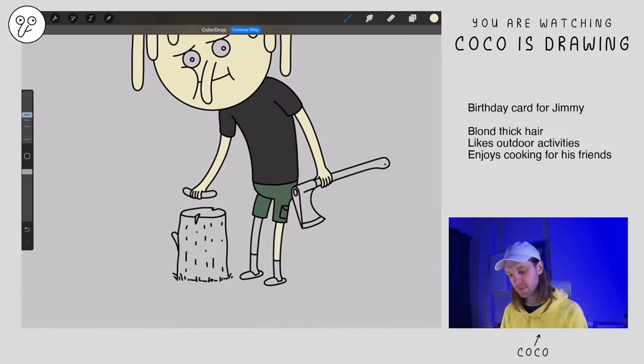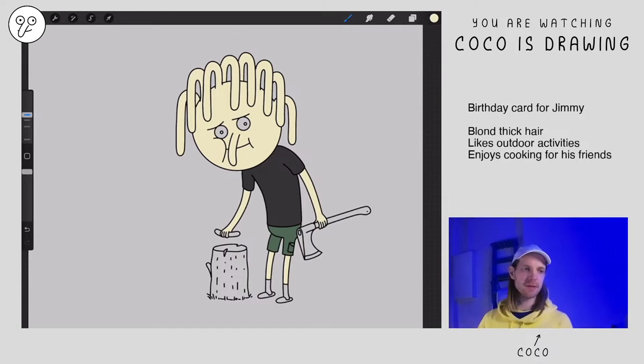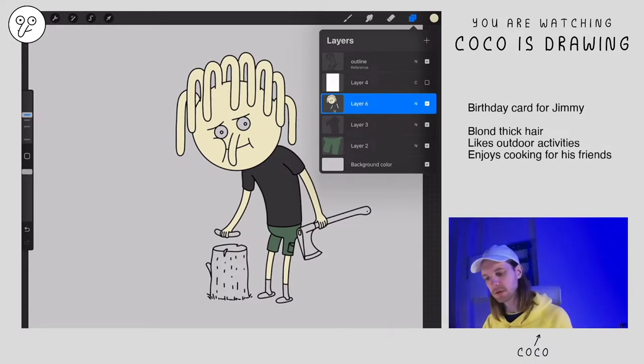Now, Jimmy is totally kind of blonde. And some people might think that's a problem. I kind of think that maybe this is, I mean, again, it's a cartoon kind of thing. It doesn't really have to reflect exactly reality. So I'm just gonna keep it like this. And it's the same color.